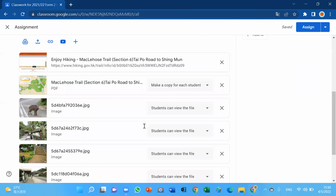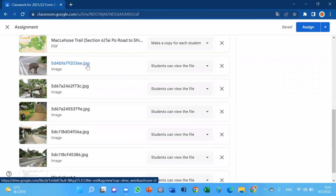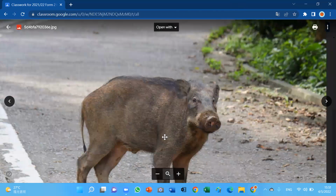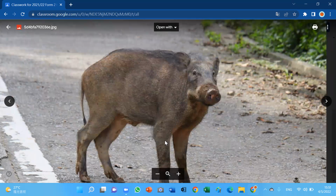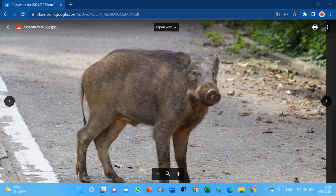Any problem? So if not, for the rest of the time, I will give you a chance to take a look at some photos. So what is this? Can anyone tell me what is this? So I give you about 1 minute to think about what it is. What is it? Can you tell me what this animal is?